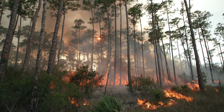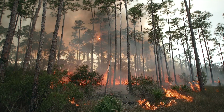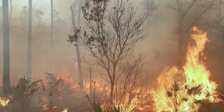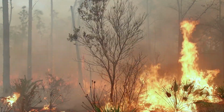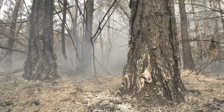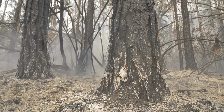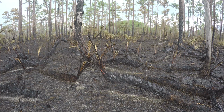The trees have adapted to fire. When fire burns across the pineland, shrubs are top-killed. They are trimmed back, pruned by flames. Out of the newly nourished soil, with more sunlight and moisture, an armada of plant and insect diversity returns.